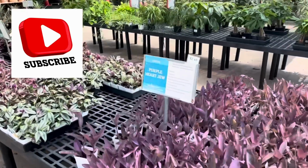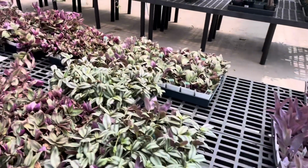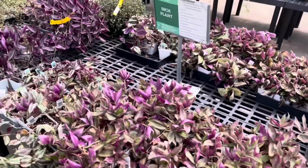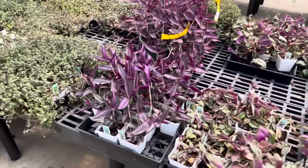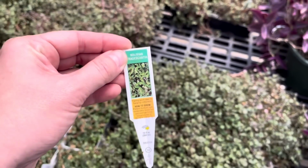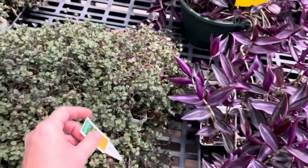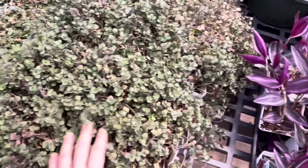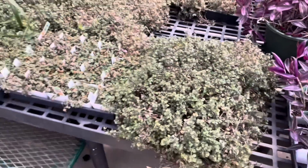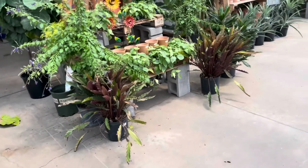Here's your Purple Heart Jew. Pretty. A couple of different varieties. Tradescantia. Wanting to do some of this, I think would be really fun in the shade garden. I like this guy right here. Medium light. But I'm thinking about tucking some of this stuff that just comes back over and over again in that 3-tiered metal planter that I bought off Facebook Marketplace.